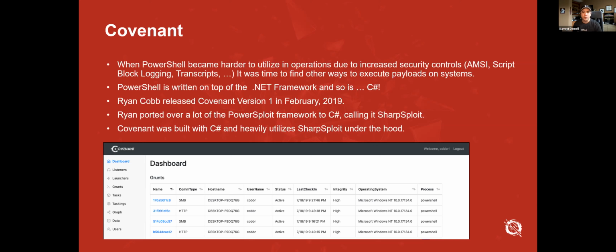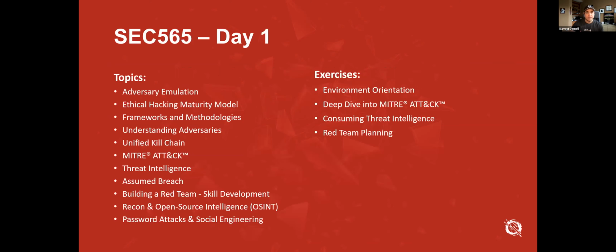But C# gives you really easy access to the .NET framework, and so now your tooling can take advantage of the Windows API quite easily. So for our course, we chose two C2s to cover: Covenant as well as Empire. And as I mentioned, in the future, we're looking at possibly introducing some commercial C2s as well. Next slide.